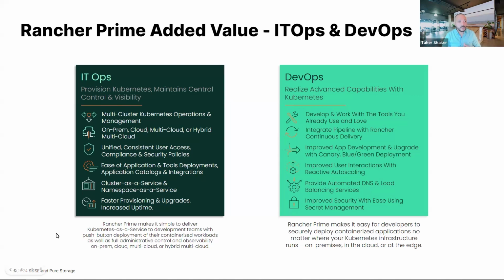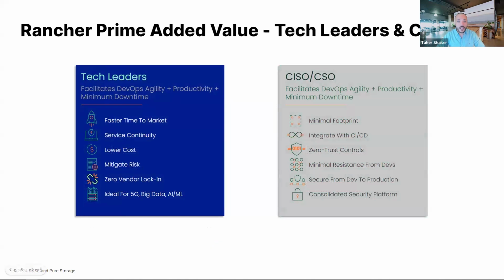Vincent, if we can go to the second slide, please. Tech leaders and the security, CISO and CSO. So for the tech leaders, Rancher simplifies everything and provides you with automated provisioning, which is very, very fast and very, very easy.